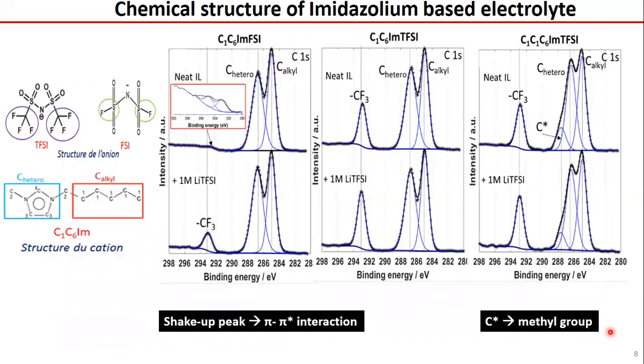I will show you how XPS is a powerful technique to probe this kind of electrolyte. I would just like to point out why we have chosen the ionic liquid electrolyte: because it has low vapor pressure, so we can handle ionic liquids in ultra high vacuum conditions without problem. By analyzing the carbon 1s peak, we can see that for C1C6 FSI we have two peaks. One is related to the alkyl group, and the second is related to the heterostructure groups.